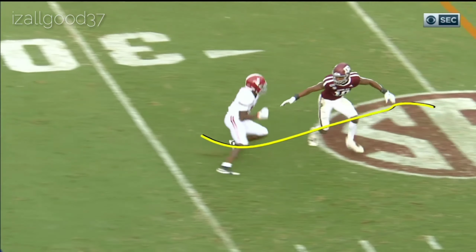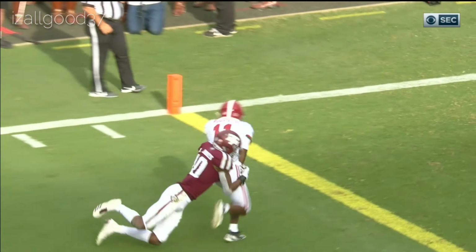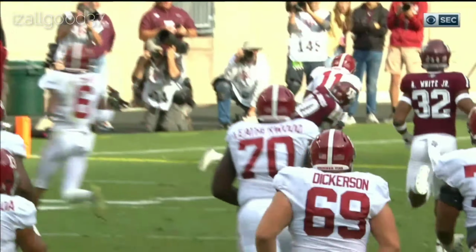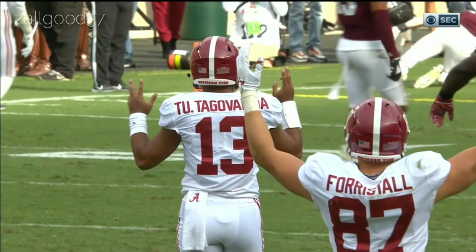Henry Ruggs, 33 yards on the receiving end of a beautifully thrown football from Tua Tagovailoa. Slant and go from Ruggs to the outside. We've run slants all season long, so what do you do after you keep doing it?